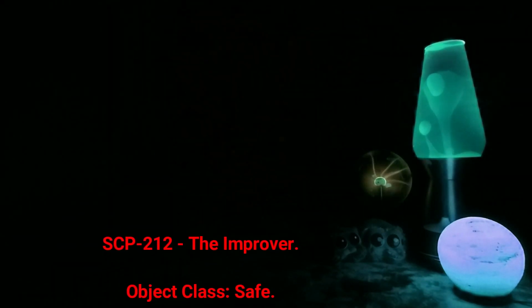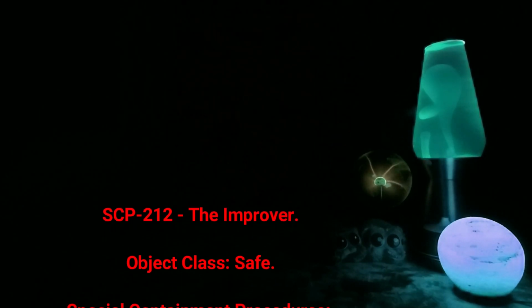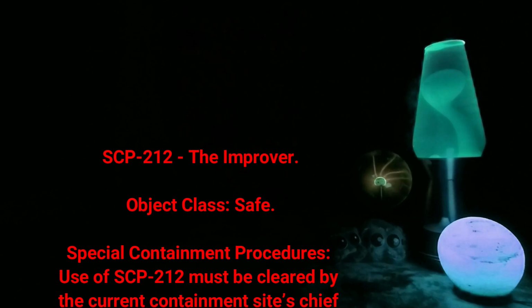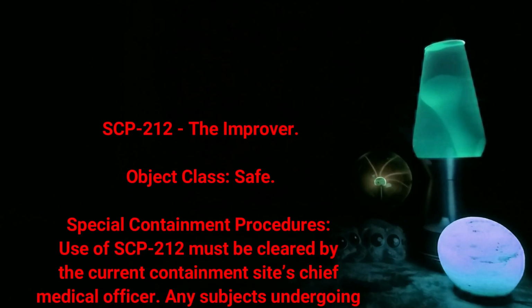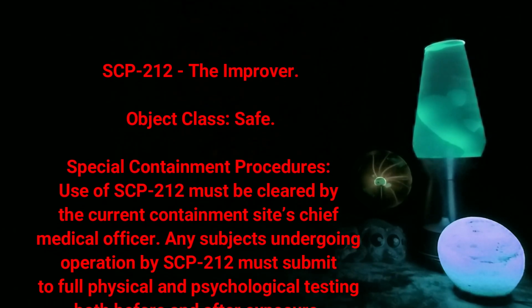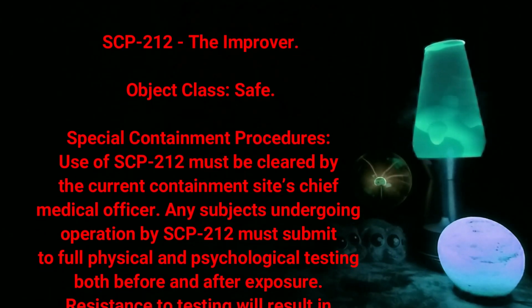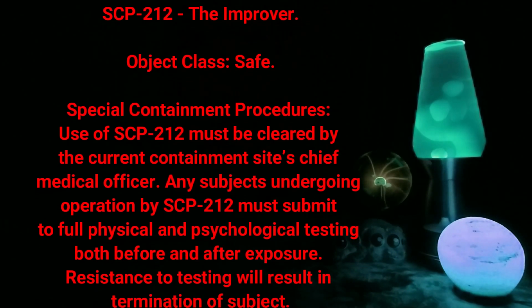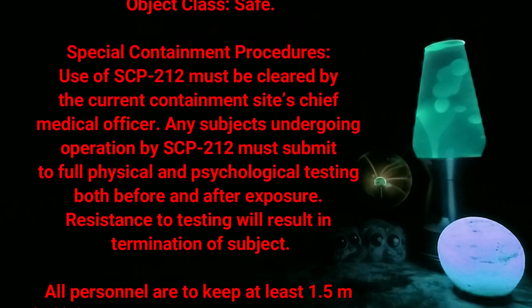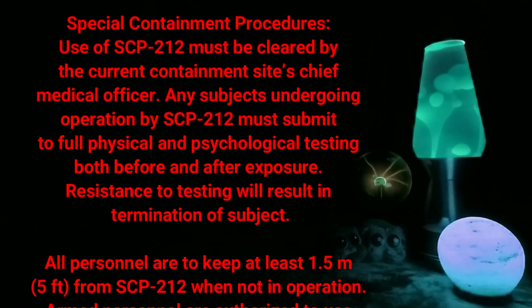SCP-212, the Improver. Object Class: Safe. Special Containment Procedures: Use of SCP-212 must be cleared by the current containment site's Chief Medical Officer. Any subjects undergoing operation by SCP-212 must submit to full physical and psychological testing both before and after exposure. Resistance to testing will result in termination of subject.